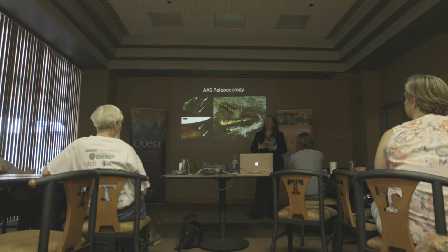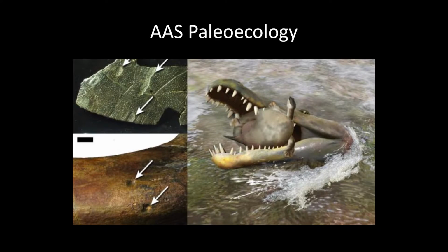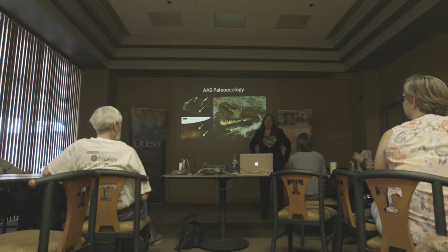I love working on crocs. I always find it in my heart of hearts darkly amusing when I find dinosaur bones with croc bites on them, which is what this is right here. It's actually some of our Protohadros. That was apparently a snack for our Deltasuchus. The turtles have been absolutely worn out by this croc.